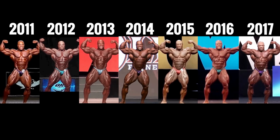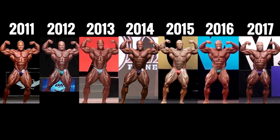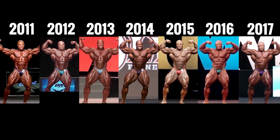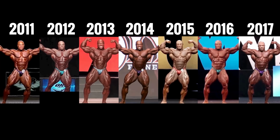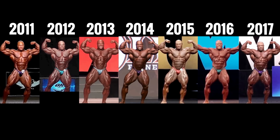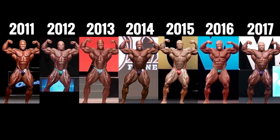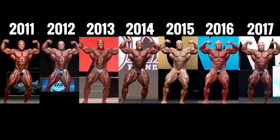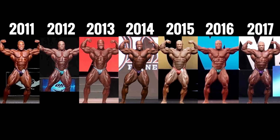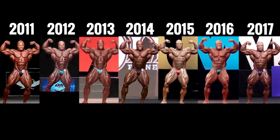However, in 2014, everything changed. He lost detail in his waist and developed a noticeable distension, likely due to his well-known hernia issues. In 2015, he addressed the hernia. While this improvement may not be as obvious in the front double biceps pose, it will become apparent throughout this video. His midsection looked great that year, making this version underrated and deserving to be compared to his first 3 wins.